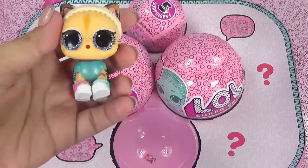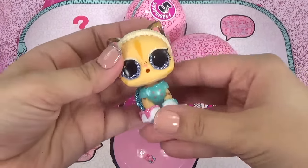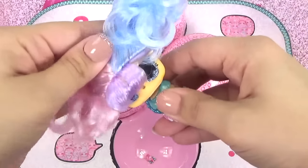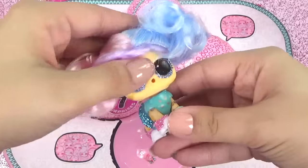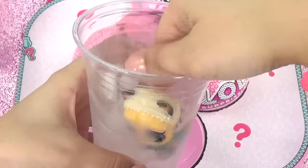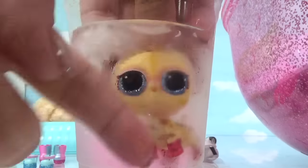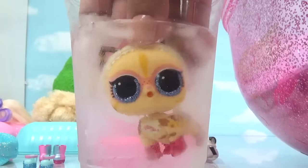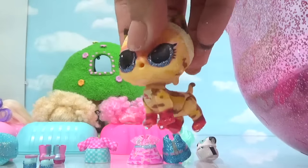Here is our kitty cat all dressed up with her cool shoes and her little outfit. Let's try a wig on her, because she's also got her hair ready for a wig. Aw, she looks so cute. There she goes with her little unicorn hair. Here is the water surprise for our pet. She is a color changer. She turns into a super kitty. She's got a mask on her face and she's got little boots. Plus, of course, she's a spitting kitty.